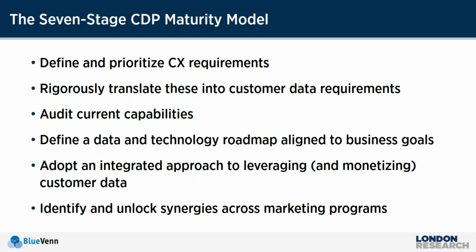So moving from CX requirements into data requirements gives us a good target to say, this is what we need our CDP to be doing, this is the data it needs to hold. And then we can start to procure the right CDP, we can start to design the right data architecture, we can start to go about developing our technical solution. The other thing it was hoping to act as was an audit tool, so a reference point for you to identify where you are now in terms of your capability.